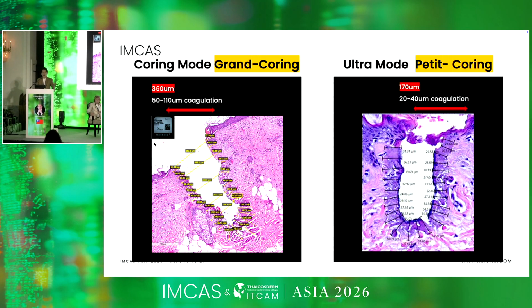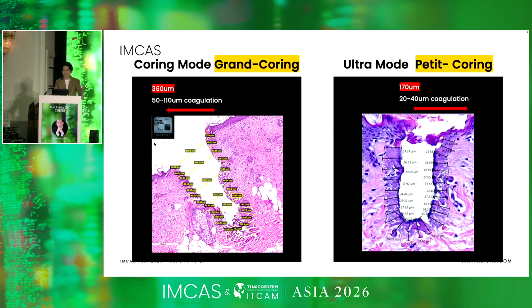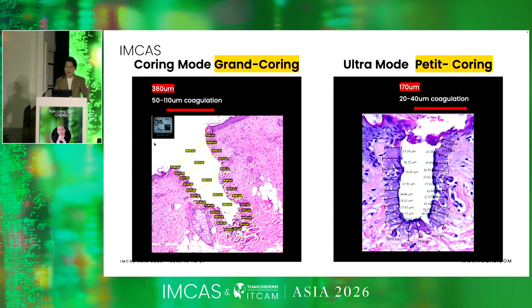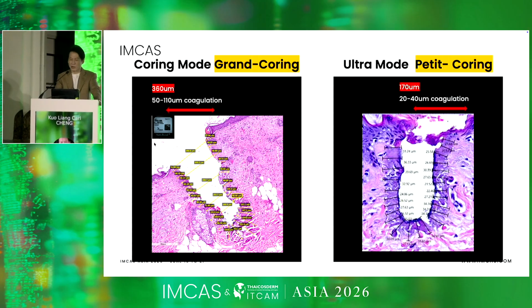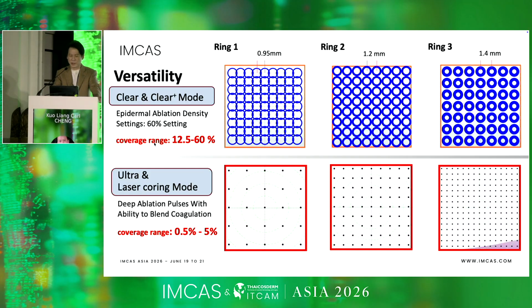So there are two types of coring, large and small. Large is from coring mode. I call this in French, gros coring. And the small one from ultra mode is petit coring. The difference between large and small is not only in the diameter, but also in the thickness of coagulation. So look at the ultra mode here. You can see the thickness of coagulation is only 20 to 40 micron, which is most suitable for drug delivery.